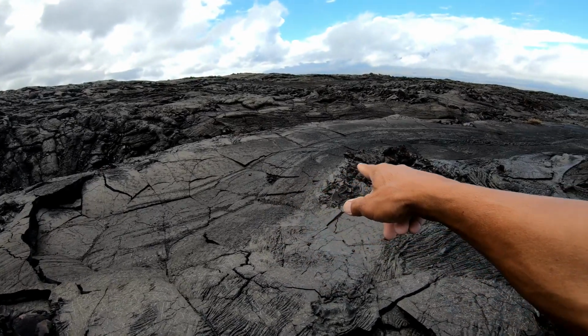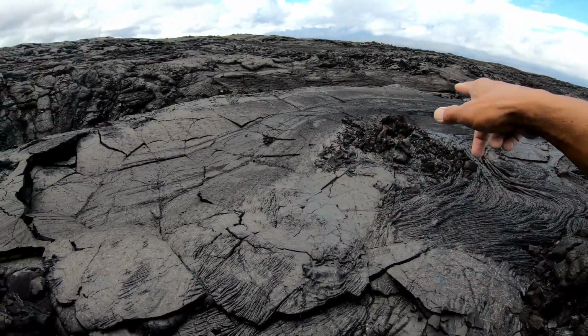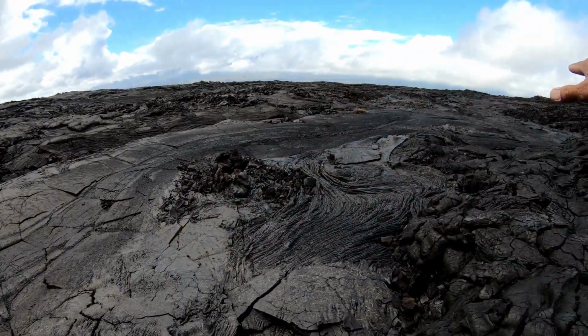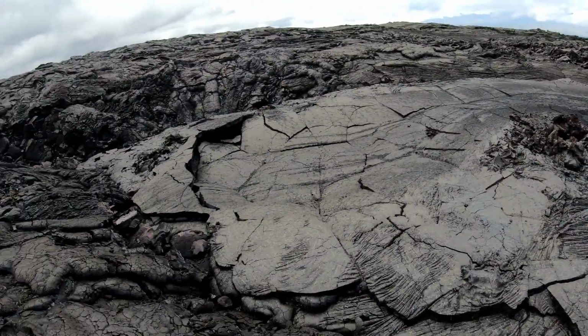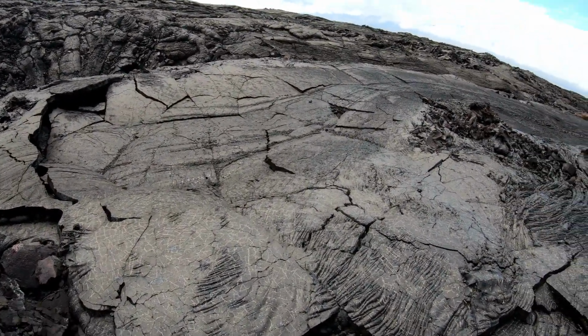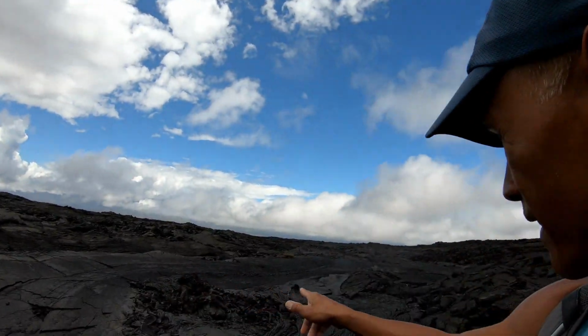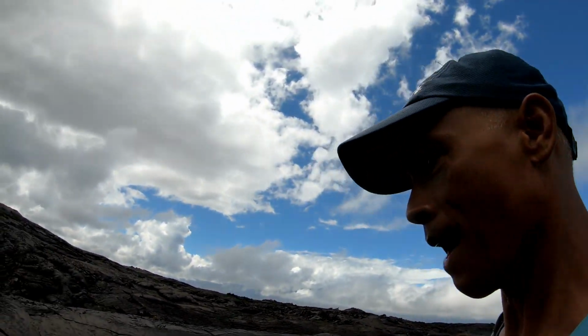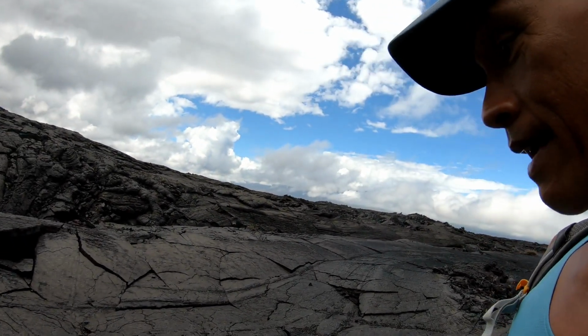Just by looking at all of this, I can tell you with a high degree of confidence that it's all hollow underneath here. That's what I meant when I said I like to read the terrain features, stuff like this. I already know, don't walk on this stuff. I'm gonna show you the perfect example of what I mean right here. Come, I'll show you right here.